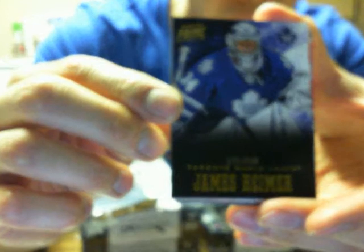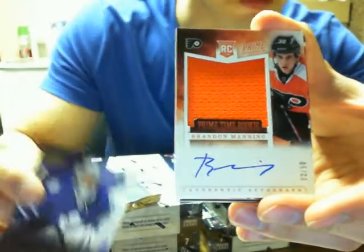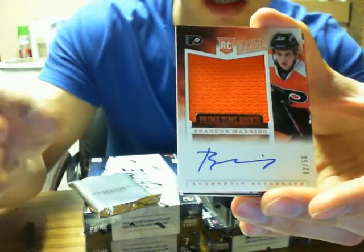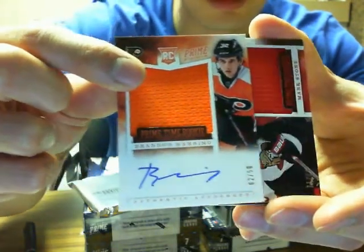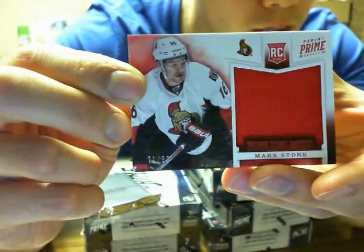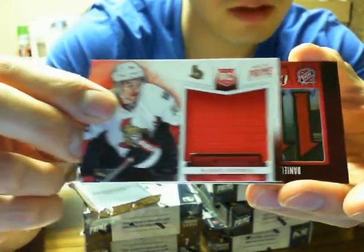Base for the Toronto Maple Leafs of James Reimer, 249. We got primetime rookie autograph of Brandon Manning, number 2/50 for the Philadelphia Flyers. There are breaks on eBay there, Great Whale. Next one is primetime rookies, a Mark Stone for the Ottawa Senators out of 99. So just a primetime rookie jersey.